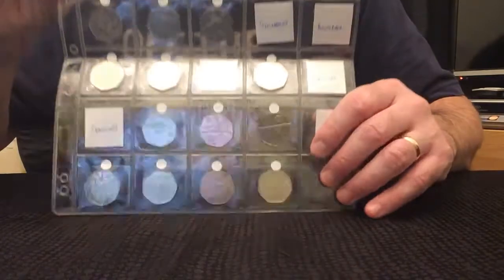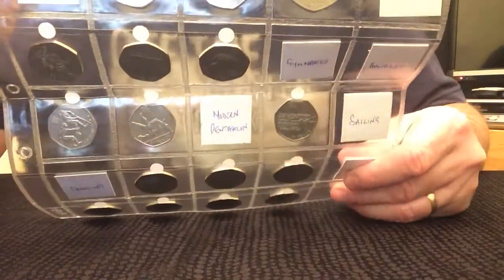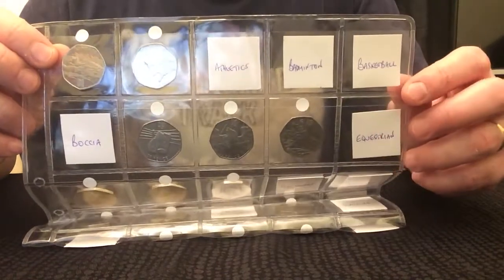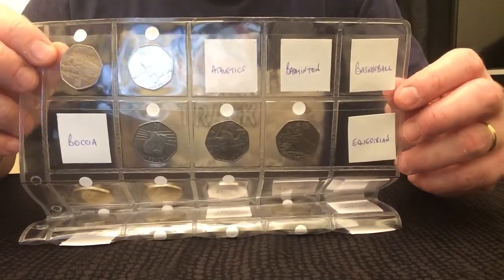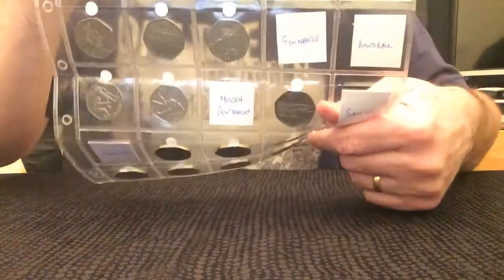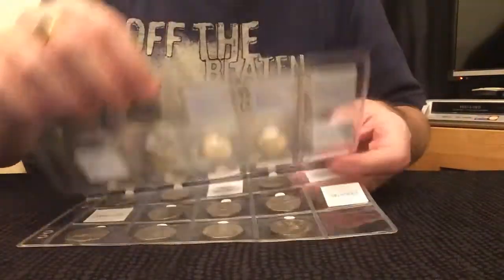So we have joined the Olympic sets together, and obviously we're still looking for a good number of them, but we have got some of the more significant ones. So we'll see how we go.